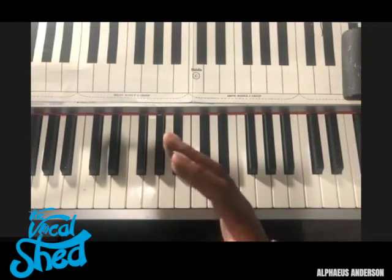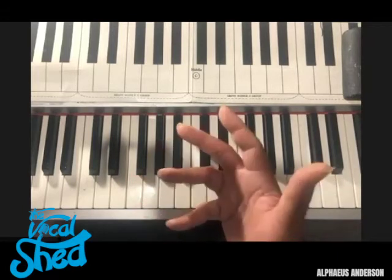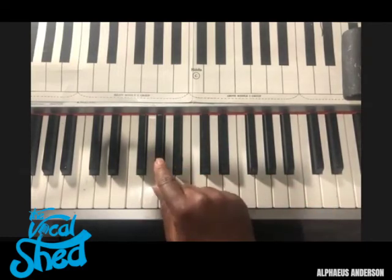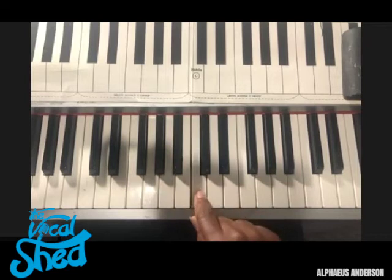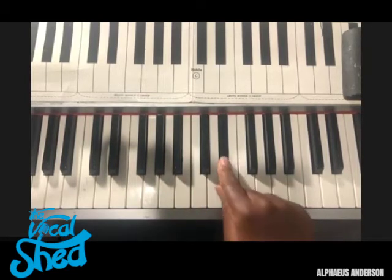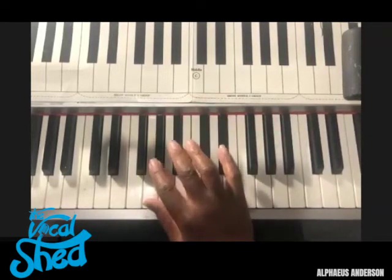We're in the key of A flat because Melvin did this challenge in the key of A flat. So we are staying in the key of A flat. But of course, you're welcome to do this challenge in any key. All right. So the pentatonic scale is made up of the one, two, three, five, six. Five notes to make up that scale.